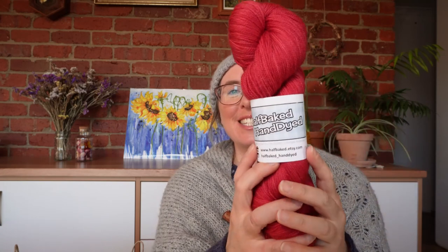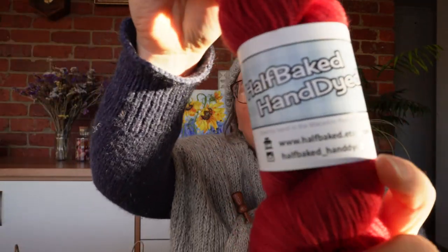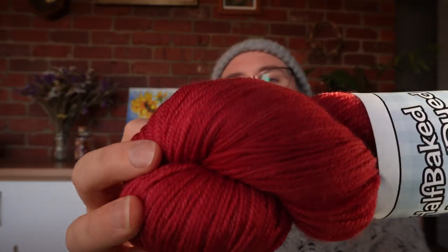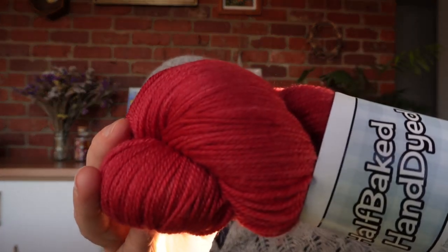Okay. Now, yarn. I had a tiny bit of red fingering yarn left to make the radish socks and mitts, but I didn't know whether I'd have enough. And then I saw this color of red and I couldn't pass it. Still got the sun. All right, I'm going to show you up close. So this one is from Half-Baked Hand-Dyed. And Danny dyes in the Macedon Ranges area. And this red was just perfect for radishes.